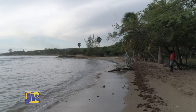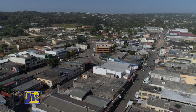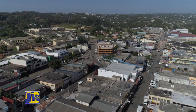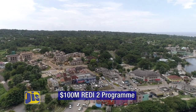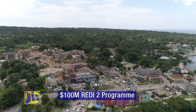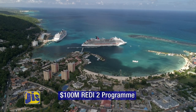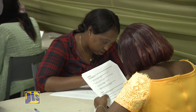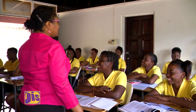The 2020-2021 capital budget of the Office of the Prime Minister will help to enhance access to markets and build climate resilience in rural communities. Through a $100 million injection, the second phase of the Rural Economic Development Initiative, REDI 2, will assist 200 agriculture and tourism micro, small, and medium-sized enterprises. An estimated 70,000 persons, including youth and women, are expected to benefit from investment initiatives, training, and capacity building.